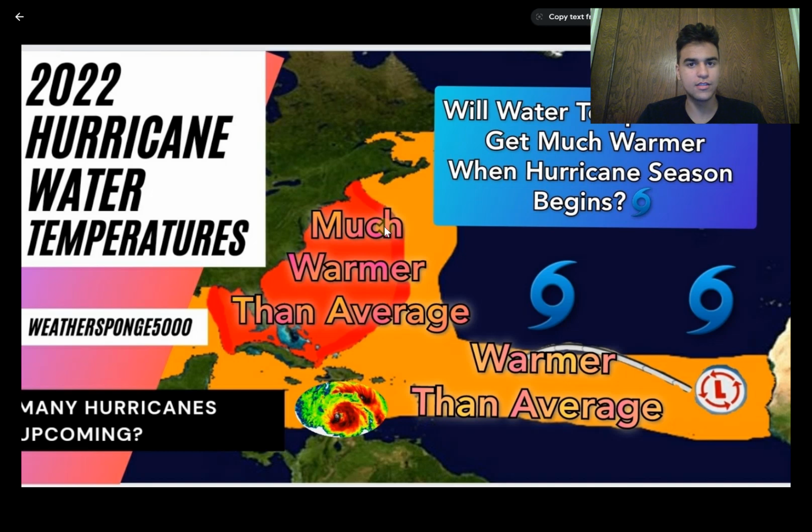But remember, whether it's more active, less active, or around average this hurricane season, just know that all it takes is one storm to completely change the lives of millions and completely destroy a community. So don't underestimate a hurricane season just because there might not necessarily be as many tropical cyclones as you'd expect. So make sure to keep that in mind going into this hurricane season as well.